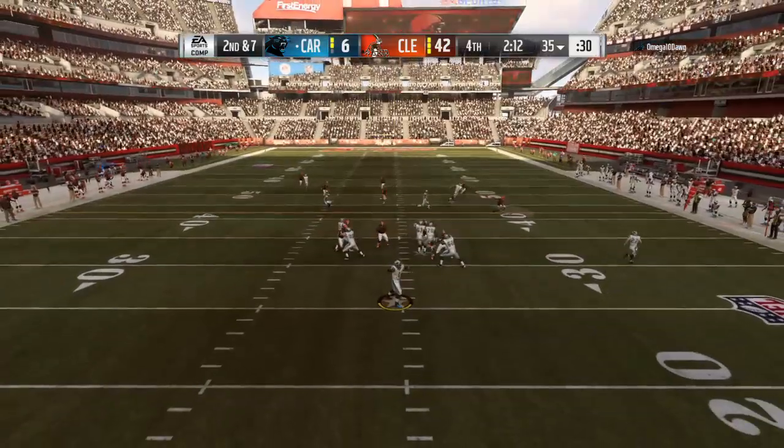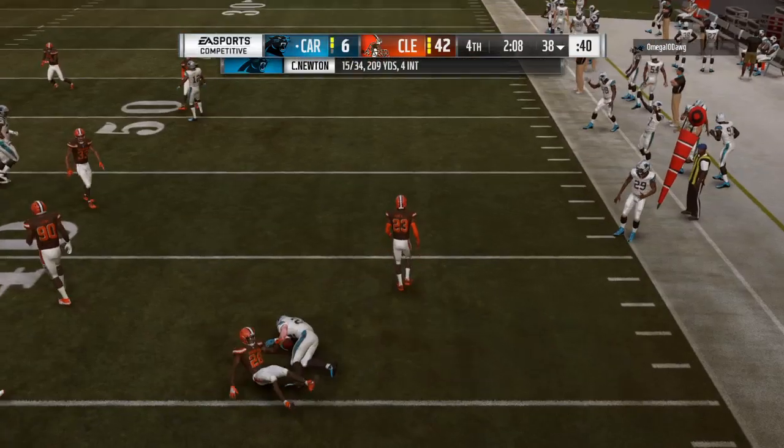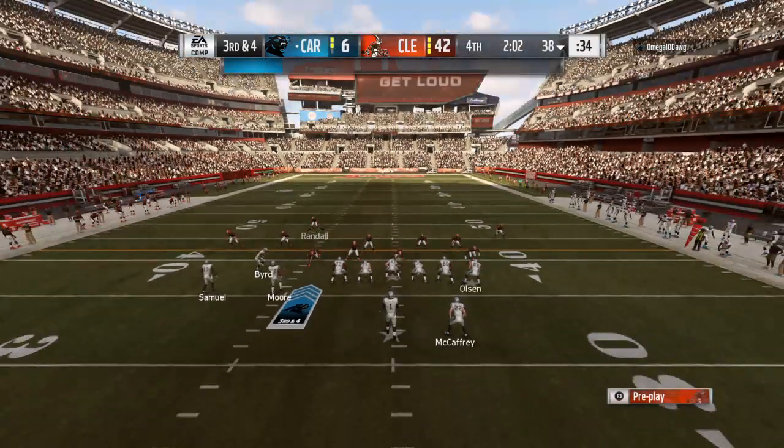To throw on 2nd down is Newton. He'll drop it off to McCaffrey. And he'll be brought down shy of the 40 at the 38-yard line. Call it a 3-yard gain, and that'll bring up a 3rd down.